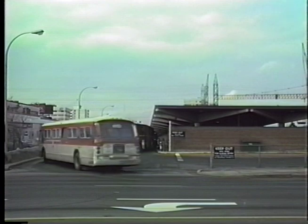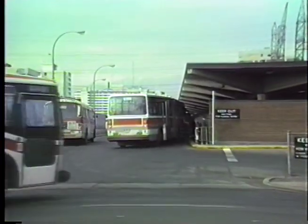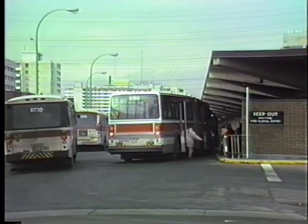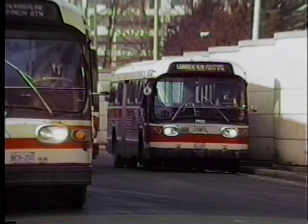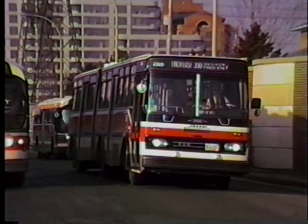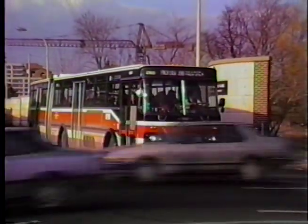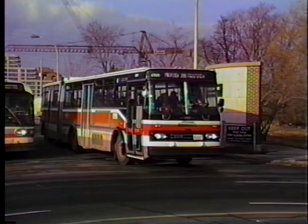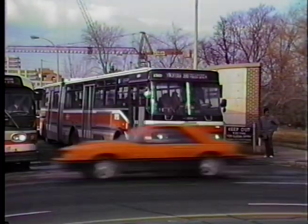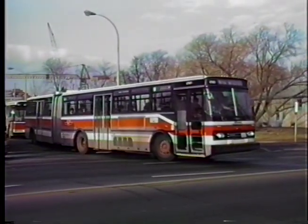They were later assigned to Arrow Road and Malvern garages, with a number of buses sent to Queensway and Wilson. Special hoists at Arrow Road, Wilson and Malvern had to be built to service them. They had extra wide front doors, which made loading and unloading at the subway stations quicker. Here they're seen in service on the Finch East route.